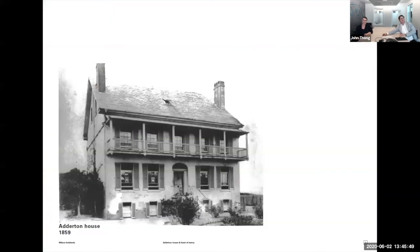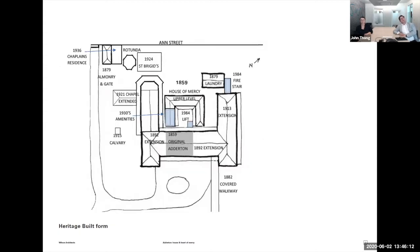The building started its life in 1859, built by Petrie. It was a private residence, and then taken over a couple of years later by the Sisters of Mercy, who progressively expanded the building and the site, which eventually became All Hallows School. You can see the plan of the grey section of Addington right at the front there, and you can also recognise the amount of extensions that this little tiny building eventually had to take.